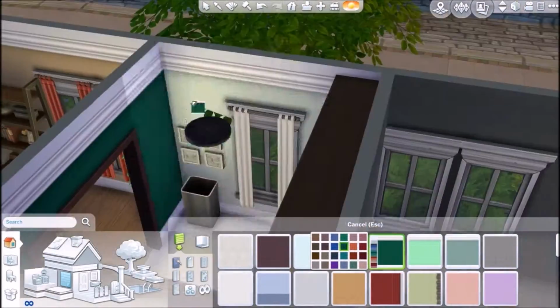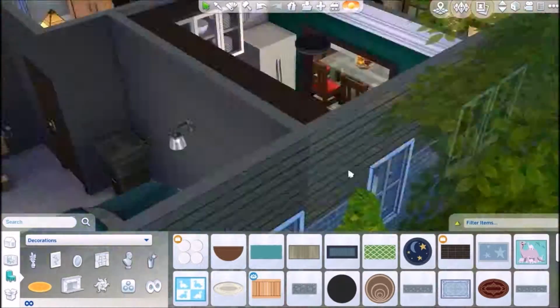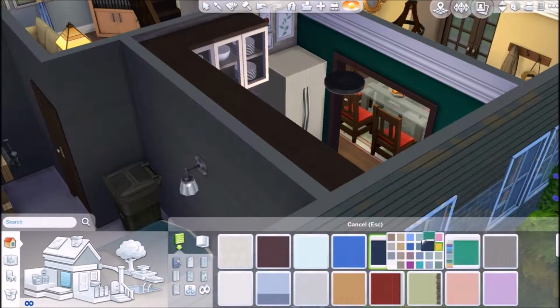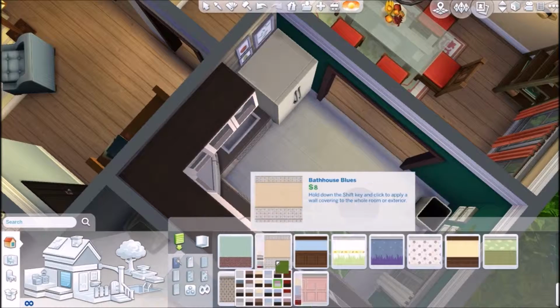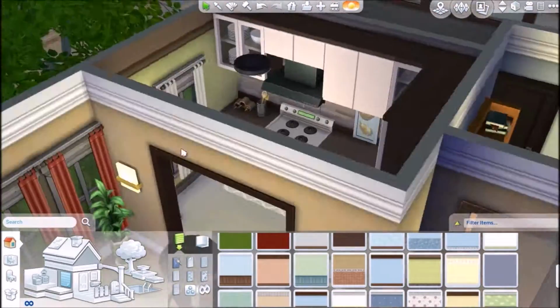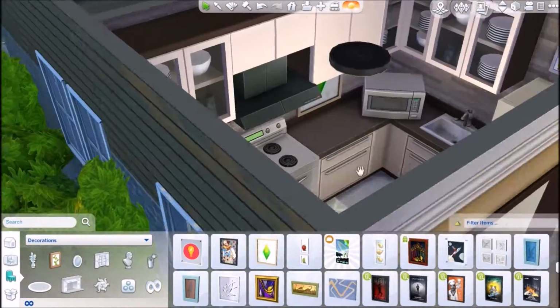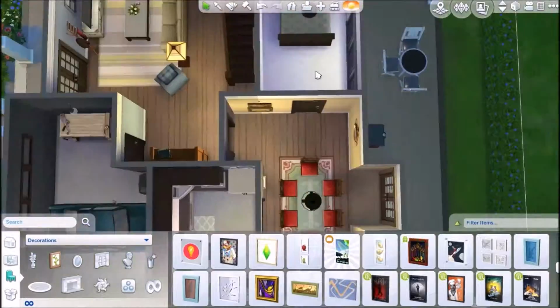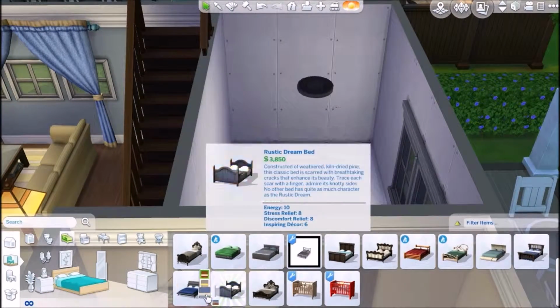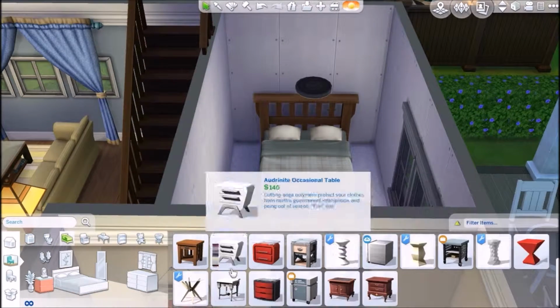I did a green theme. This is not the final. I'm kind of going in and redoing it. I did it and was like, nope, I don't want to deal with this kitchen right now. And then I left, and then I came back, and I was like, nope, I don't like this. And then I went back. I do that all the time. I'll do a room, and I'll look at it, and I'll be like, what the hell was I thinking? This is hideous. But yeah, I ended up doing a little light green theme.